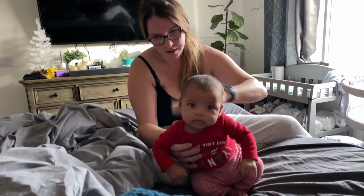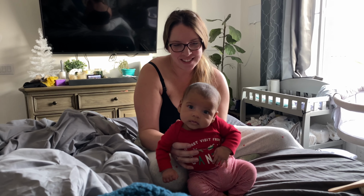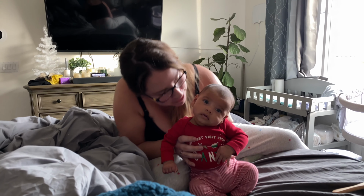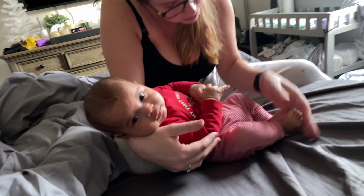Bedhead. You're looking right at me. Yeah. She loves the camera. Huh. You love the camera. Little baby toes. Little baby toes.